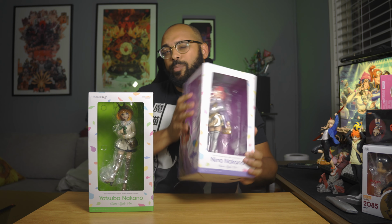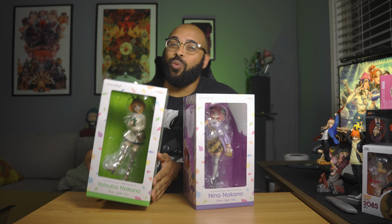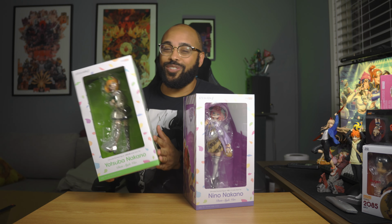And I'm gonna get all the sisters. I'm gonna have all 5 of them because I think they're all super cute. So here we have Nino and Yotsuba. Nino is probably number 3 for me in terms of the sisters, and then Yotsuba is like 1 or 2. She's like tied for first, I would say. So we will see who's gonna be first. She's coming pretty soon, but for now, let's go ahead and get these open.